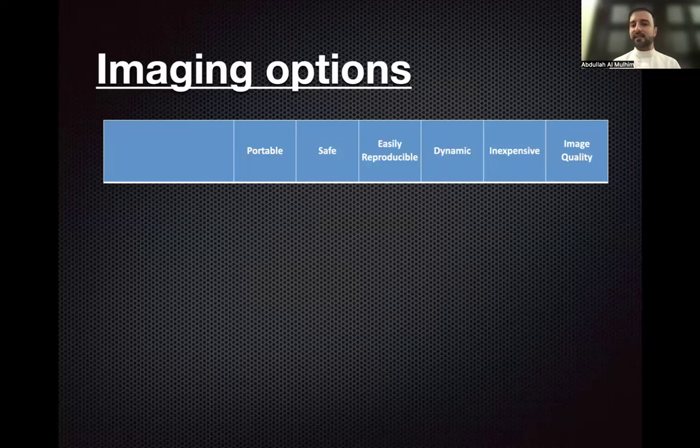So before doing that, think about the usual emergency patients. They are stuck in the emergency department. It's very difficult to take them out of the emergency to do any kind of procedures, either imaging or others, especially if they are sick. So we should think about portability of those kinds of imaging and the safety of the imaging. We know that in pediatric patients, we are trying to avoid doing a lot of imaging, and exposing pregnant ladies, maybe in early pregnancy, to radiation. And whether we are able to reproduce those images, the dynamic of the images, is very important to be considered. Also, the price.